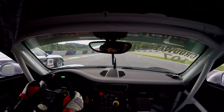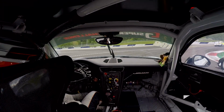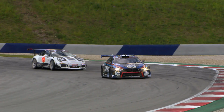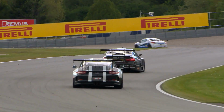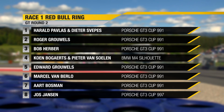Roger Graals using his greater Porsche experience, up the inside into the right-hand hairpin. Bob Herber has to let him go. Once the car's got alongside there is no way of defending. Behind them, Peter van Solen sneaks in front of Edward Graals for 4th, and that will be 3rd among our championship regulars. At the checkered flag then, victory for the pole sitters, Harold Pavlas and Dieter Sveps.